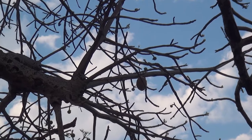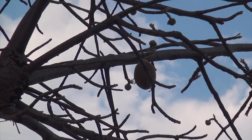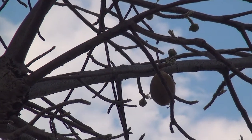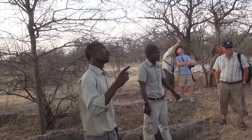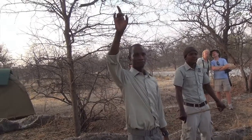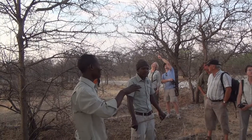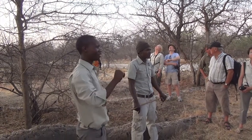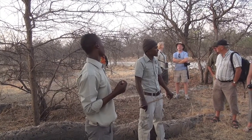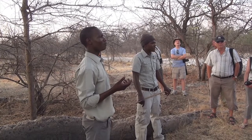And when you look at the baobab trees, there are female and male trees. This one is the female, because I can see the fruits on it. And the fruits are edible by people and by other animals. Monkeys like eating them, and some people call them monkey bread.